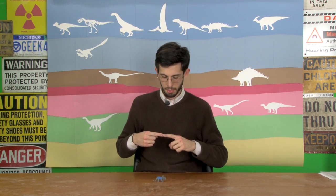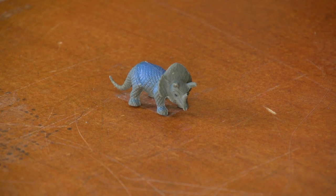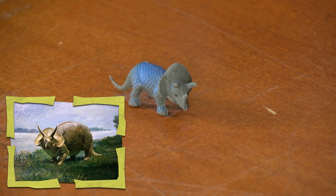I am inclined to think that this one is a Horridus, just based on the way it is posed and the way the frill looks. I think it is pretty definitely based on this Charles Knight painting that he made for the Smithsonian. And the Smithsonian specimen is a composite, but as far as I know, it's a composite of all material that has been subsequently assigned to Horridus.